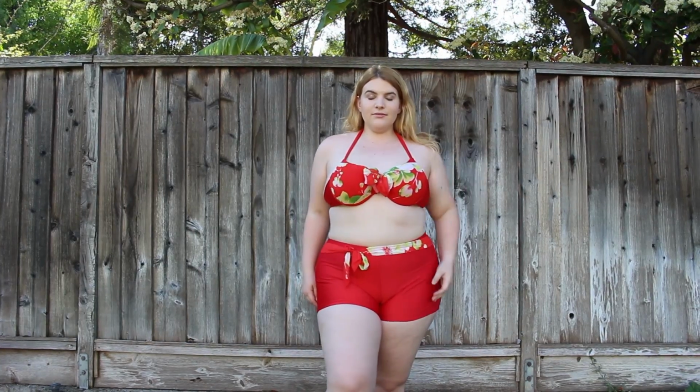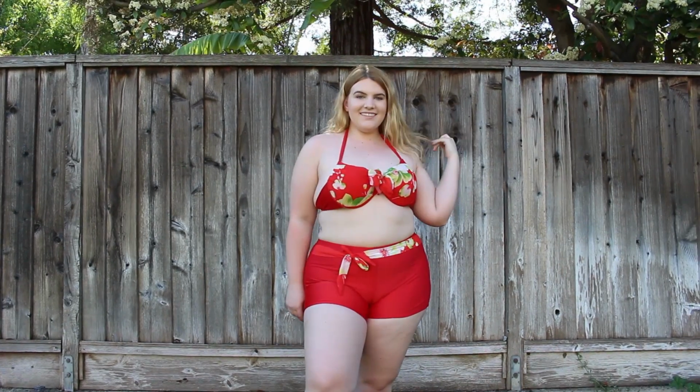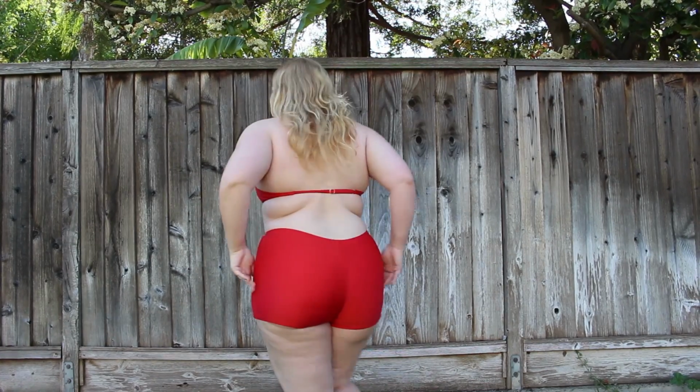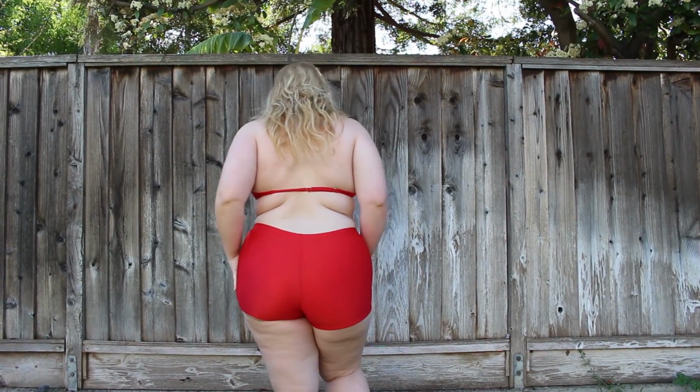The only thing I would say about this is that it's just not that comfortable with the straps. I did feel like the halter ones that go around your neck can dig in a little bit. It depends on how tight you want to tie it, but at the same time you want to feel secure, not like it's just going to pop off, so you do have to tie it tighter. You know what I mean?